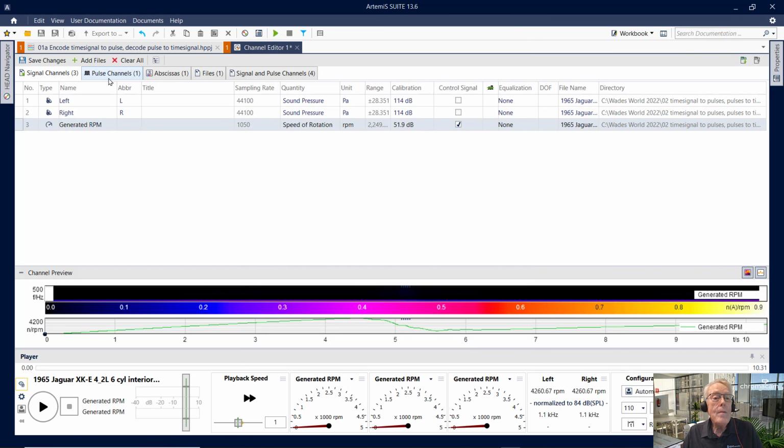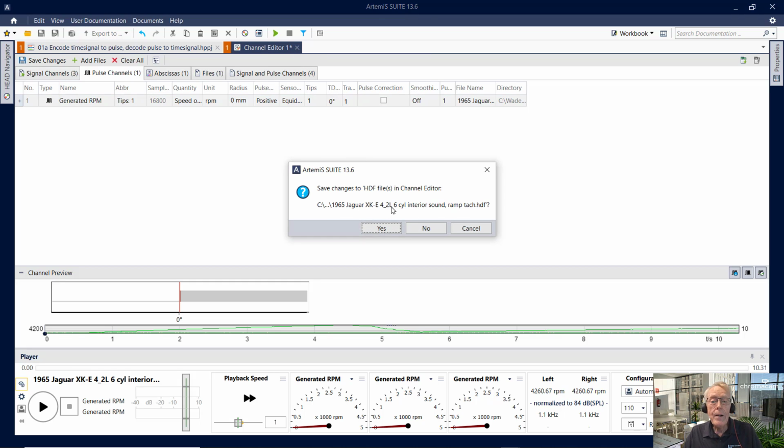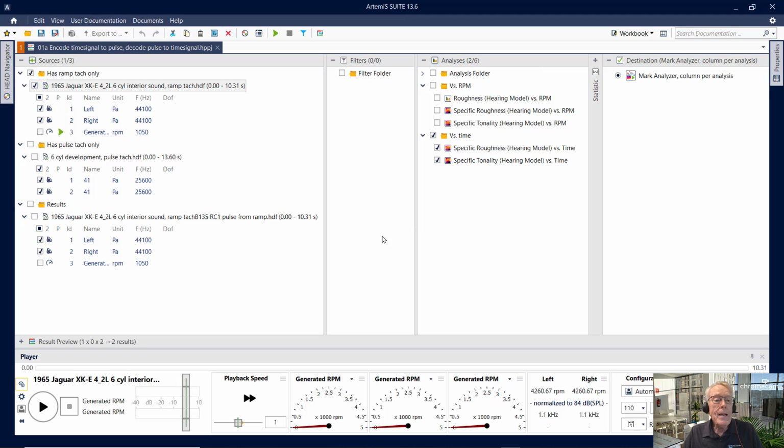Now we have a pulse channel. There it is. All we would need to do is save this result, and we have the file now with a pulse channel generated from the ramp. So let's close that mark editor without saving it. And let's go to a file that does have a pulse tachometer and do the same thing we just did.